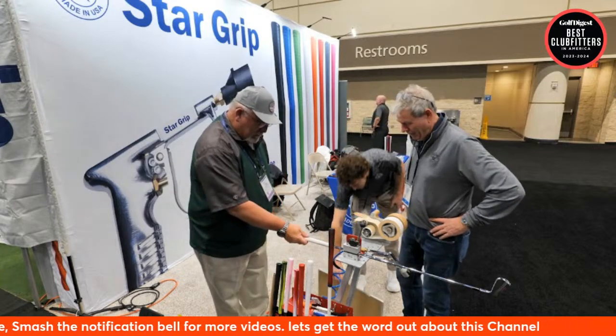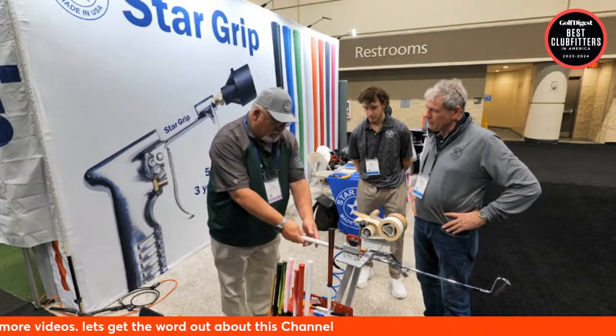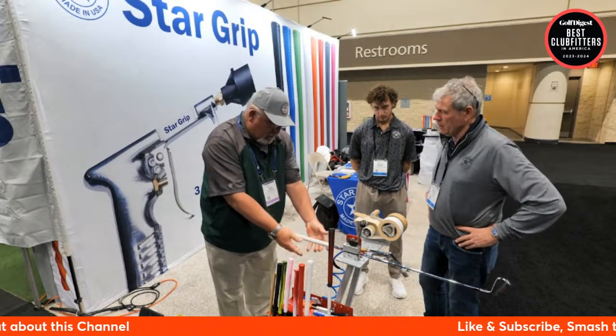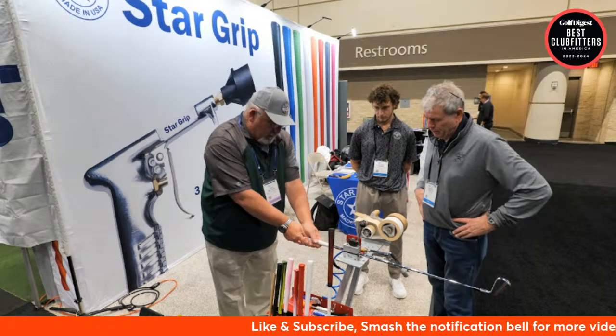But the new STX is the aggressive one. That's pretty cool. I do like the feel of it now that I've got it on. Yeah, it's a plus-4 grip, so it's got a right-handed. Oh, so it's a little thicker on the right hand? Yep. All right, I like that too.